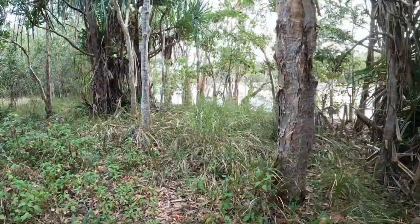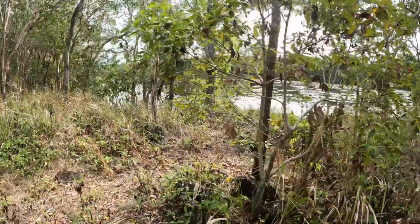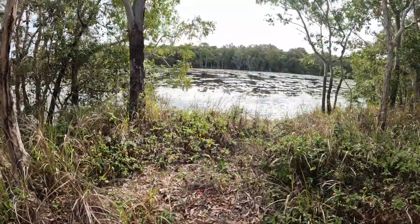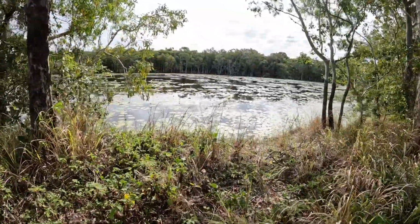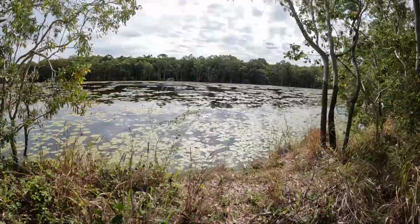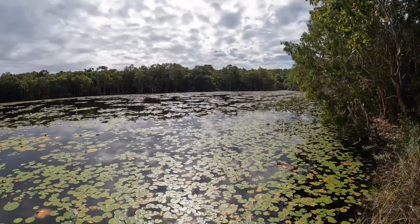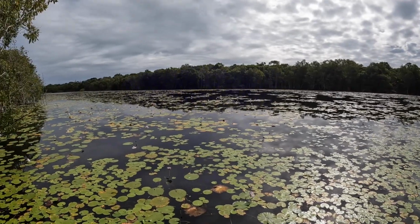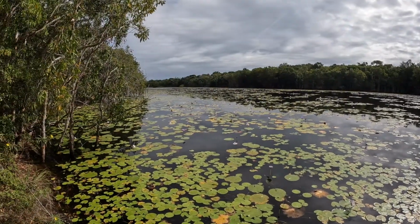So Gap Creek Dam is a 200 megalitre dam which used to supply the resort when it was operational here on the island. It's now closed 10-11 years ago. Dam's absolutely stunning. It's got water lilies, and from what I read as well, migratory birds actually make their way here from October till March every year. So we've just missed out, we're a month early.